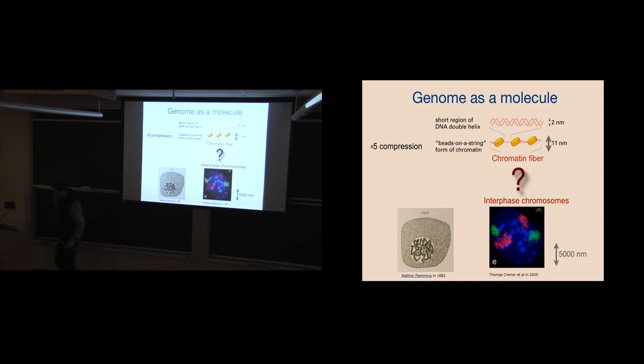In flies, it's different. But the question is, how is this fiber packed inside these things when the cell is just sitting there, not dividing? And then at some point, the cell will decide to divide, and it will start compacting chromosomes, getting this packing of chromosomes into elongated fibers.